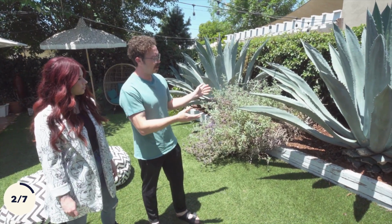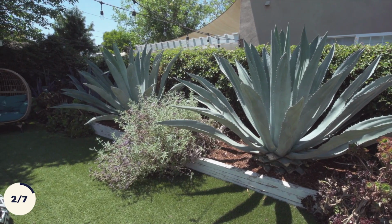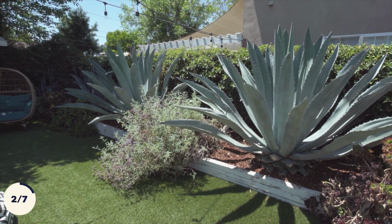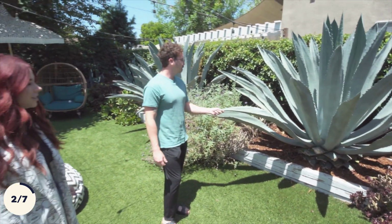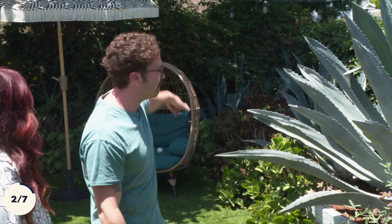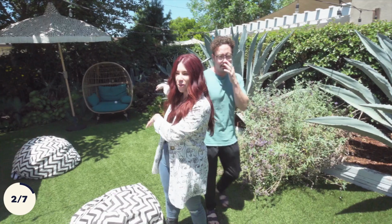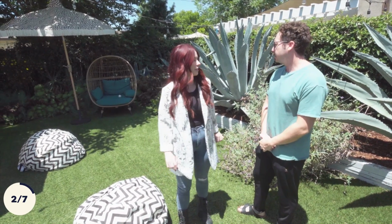That's right. Here's the thing. These are my babies. This is the blue agave, aka agave americana, aka century plant, aka H.P. Lovecraft demon from the darkness. We named him Bowser. This is Bowser, and that's Medusa. And then there's too many plants back there for me to remember the names. Those grow. One day we'll fix them.